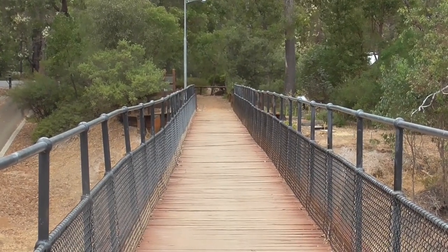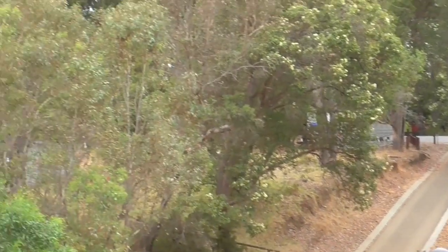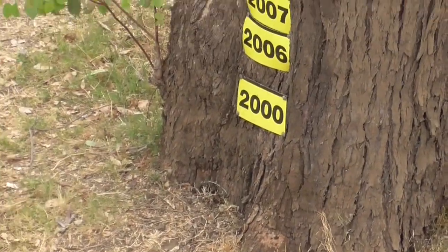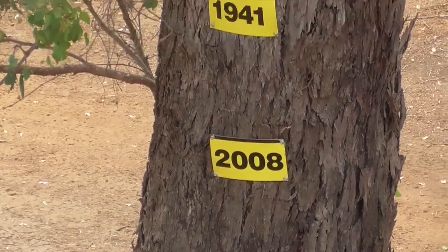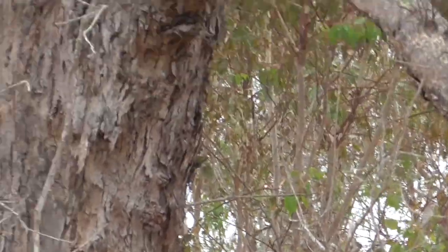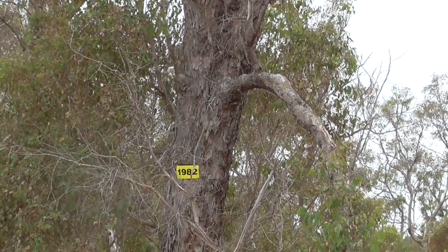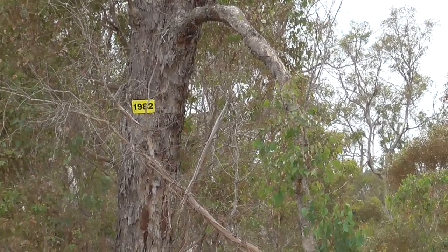Just located halfway across the bridge, we have what's known as the flood tree. Starting at the bottom, we slowly go up, marking the flood levels, right up to 1982, which would be above my head where I am currently standing.